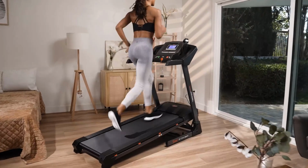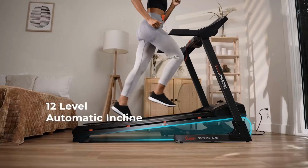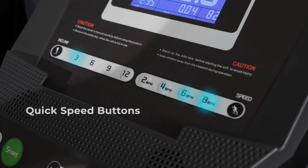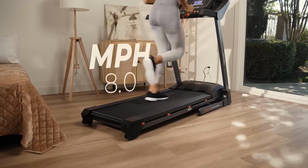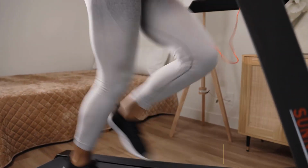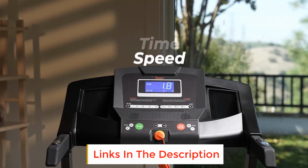It has the same basic function as a professional standard gym treadmill, but they've cut back on the features and size to make it affordable. One of the most noticeable differences is the smaller running surface. Measuring just 49 inches by 16 inches, it's only really suitable for those with a smaller stride length.